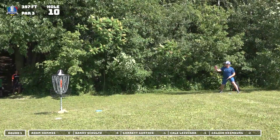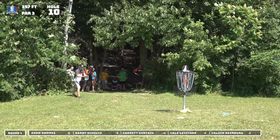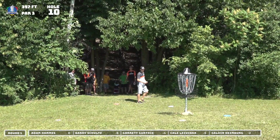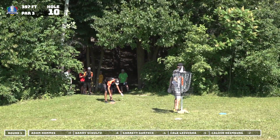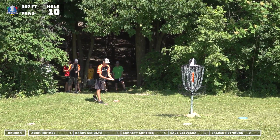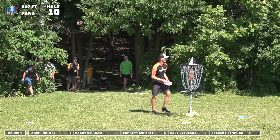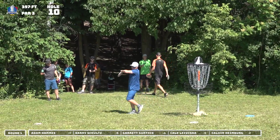You can see the wind really is whipping at this point in the round, definitely affecting the putts. And Hannes has struggled a little bit here in the early goings of the round, as you mentioned in the front nine. He is the defending champion. I feel like that brings a little added pressure. At least I felt like the pressure that weekend for sure. Well, and Adam's playing against some of the world's best. A few of the guys have come in from out of state, and he wants to defend his home territory of Wisconsin. That's for sure.